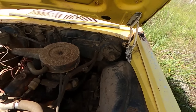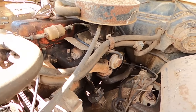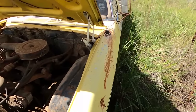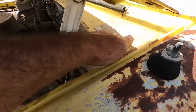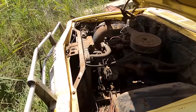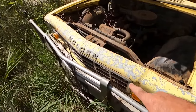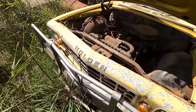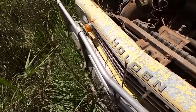We're missing a few bits, but what's going on there? But she's got the commercial front on it. The commercial, it's a Q front. They called them a commercial, where they had the basic pressed steel grill and indicators here. And we might have to get rid of the old bumper.